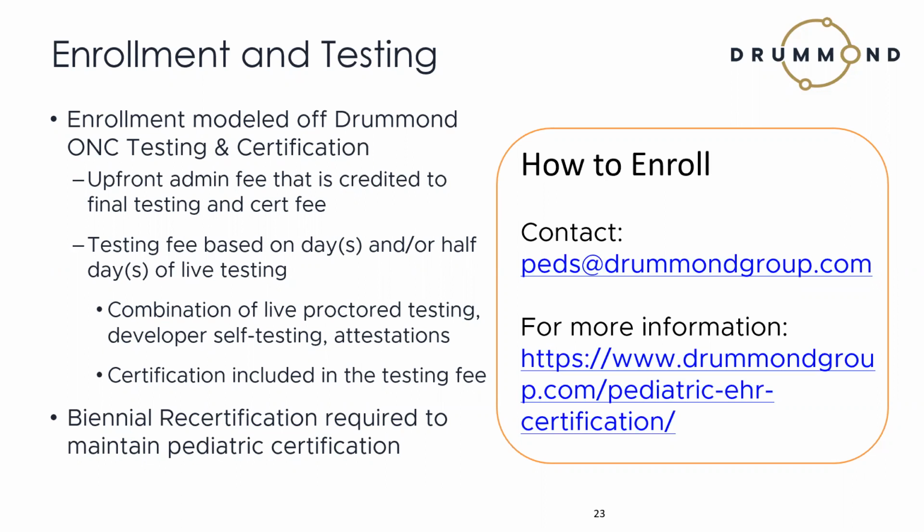Also like our ONC testing program, the testing fee for the live sessions is based on a time-based algorithm, priced at full or half days of testing. Now, to manage the cost of the certification program for our customers, yet also maintain a thorough and rigorous program that really matters, that seeks to move the needle on improving child health, testing will consist of a combination of live proctored test sessions, along with some developer self-testing and attestations, which will then be reviewed by a test proctor for compliance.